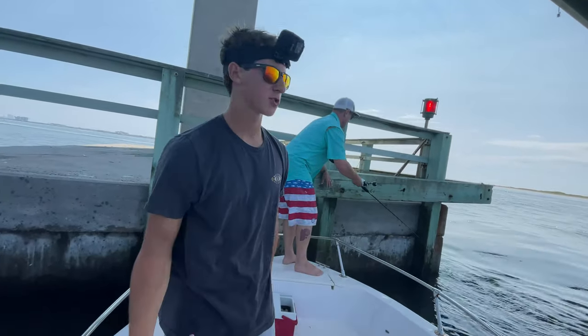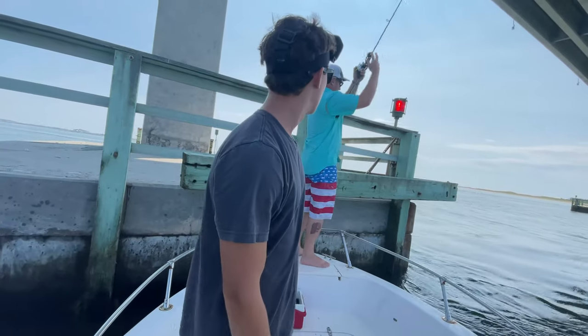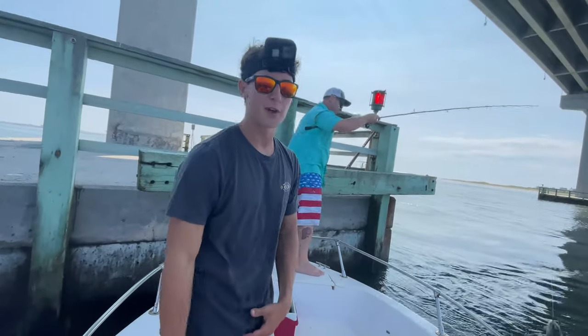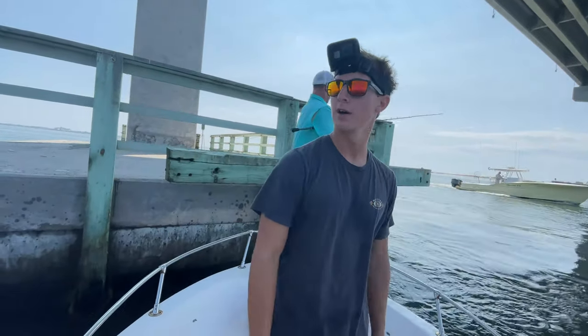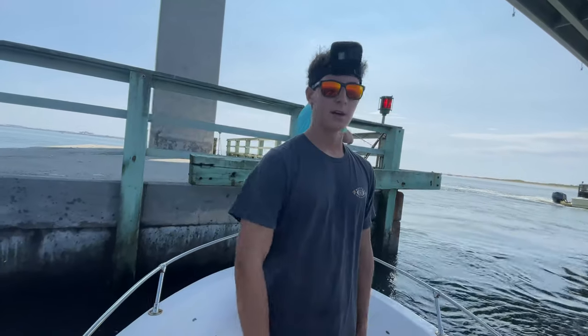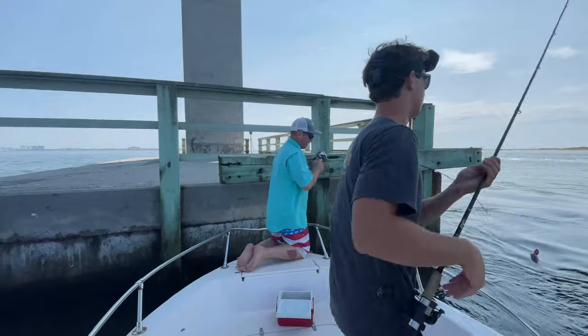So I was getting a bunch of scratches there on the bottom. You saw on the GoPro, which just died. Just investigating what was down there. Thought it was another small tog, but there's a lot of sheep's head on the bottom. So let's get a new battery in there. This is absolutely unreal. Sand flea chew is steady.